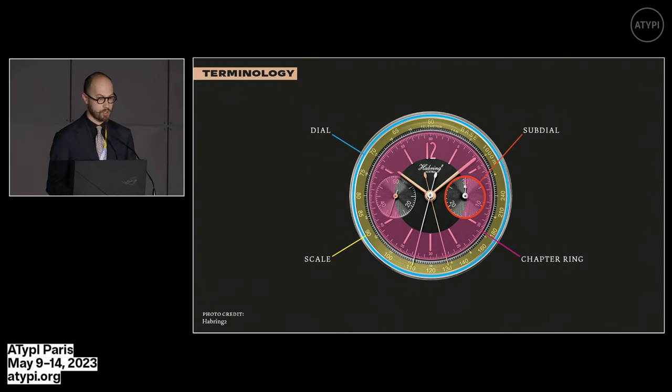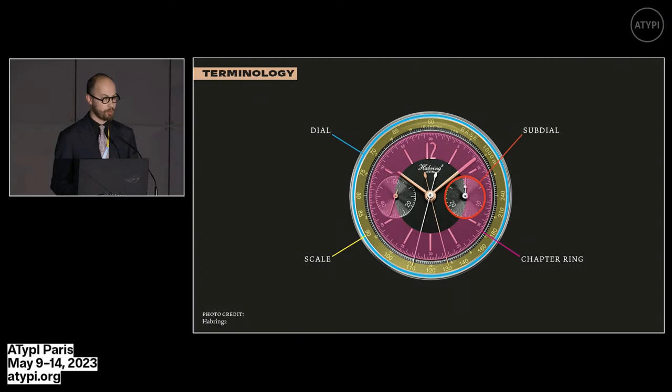Subdials are smaller sections found within the dial that are used to display specific indications, such as running seconds or calendar functions. The chapter ring will show the main running hour and minutes markings, and the scale, shown here in yellow, will often be found on stopwatches or chronographs and is a good area to look for additional horological typography.